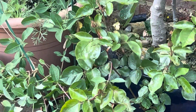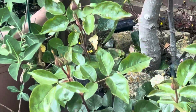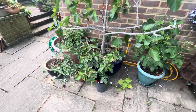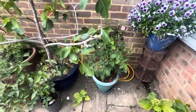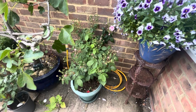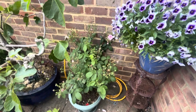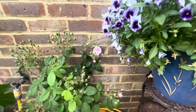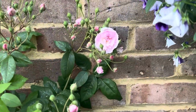I will add a little bit more because there is a cutting down there. That actually is a Compassion. But what I do see is this is an old Blush Noisette in a pot, which will be going somewhere else. And I noticed that there is a flower already, and that is lovely.